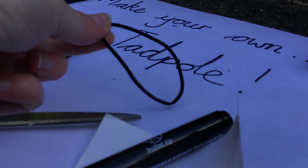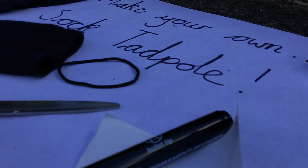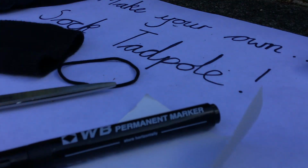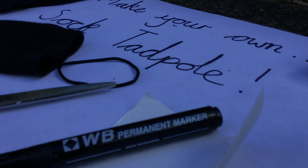You will also need an elastic band or a bobble. You will need a pair of scissors, a black pen, and something to create eyes. I've got some sticky pads, but you can think of lots of different ways to do this yourself. And you might need a glue stick. I'm going to show you how to do it now.